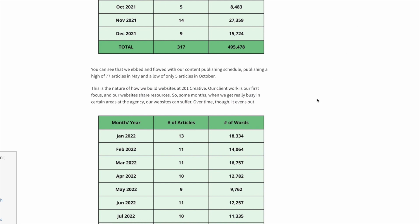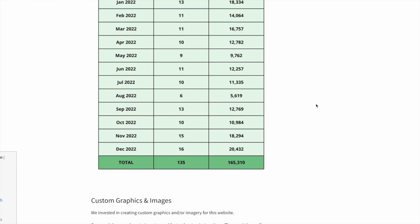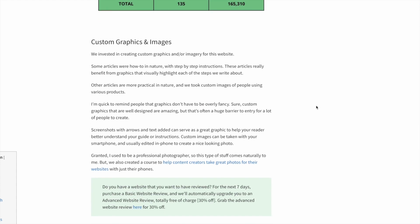As we moved into 2022, you can see that we're really in that new cadence, that new publishing schedule of about 10 per month. And it does ebb and flow a little bit. I mean, you see a month of 6, you see a month of 13. Again, this is just our team works on this as they have time. They usually have time as long as we prioritize it, but client needs kind of always come first. So that's the balance with how we do it and how we're going about building these websites of ours. They're a bit on the side of our agency.